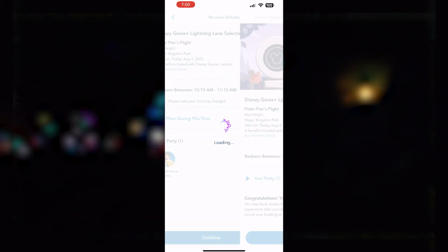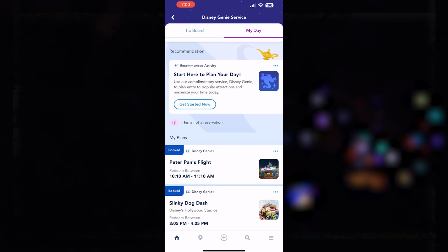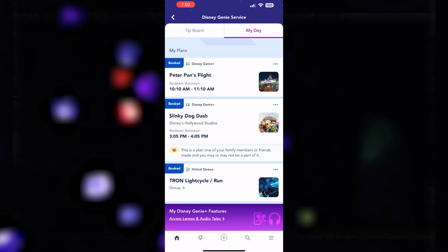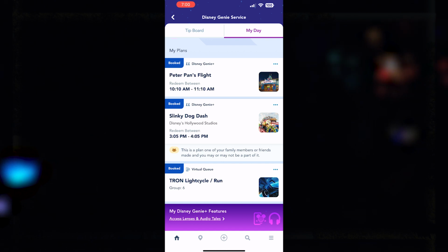The reason you can do that now is because those rides are both pretty popular attractions, and they have the virtual queue option. You can do it the individual lightning lane and purchase it, but for me, I was able to get that virtual queue for Tron today. And also at the same time on my phone, book myself the Genie Plus lightning lane for Peter Pan's flight.